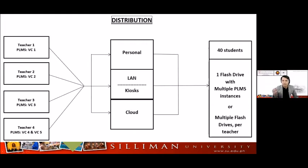But there is a little bit technical. I think this is gonna be part of our future consultation because there is a way so that the students will not encounter any problem of local host when there are 5 instances saved into one location or flash drive.